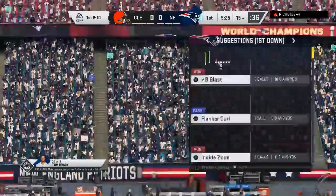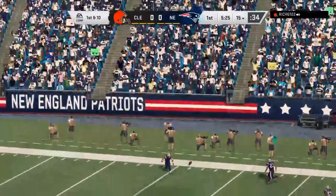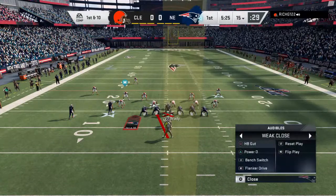At their own 15-yard line. Brady and the Patriots now 1st and 10 at their own 15.